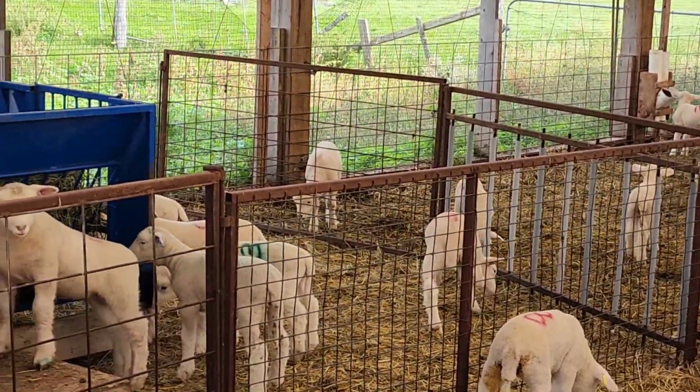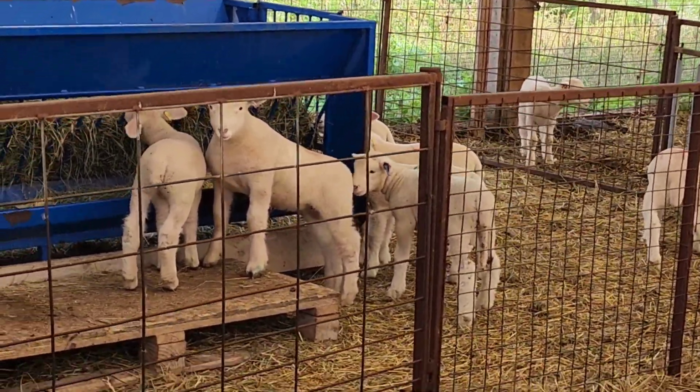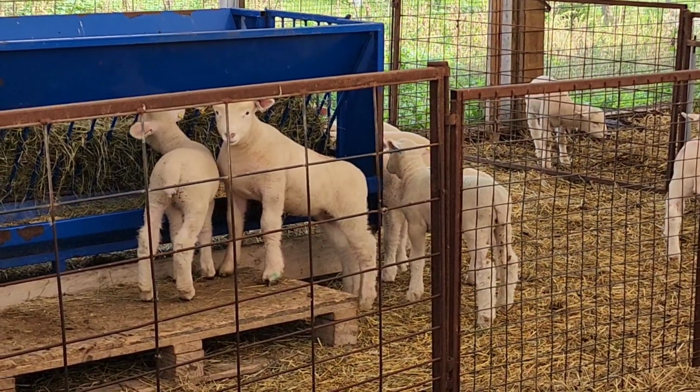Oh, look at that little girl. Oh, you know who that little girl is? That little bruiser on the platform? That's Pinky.